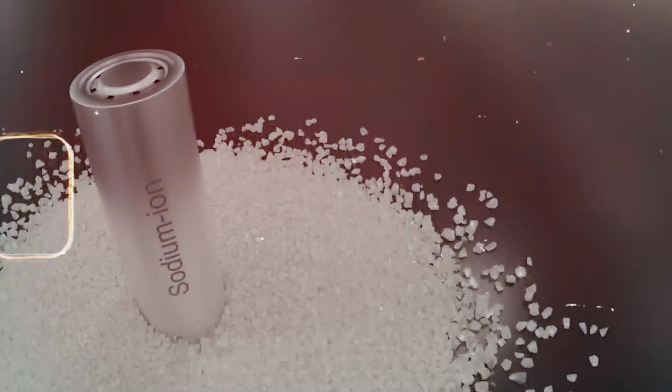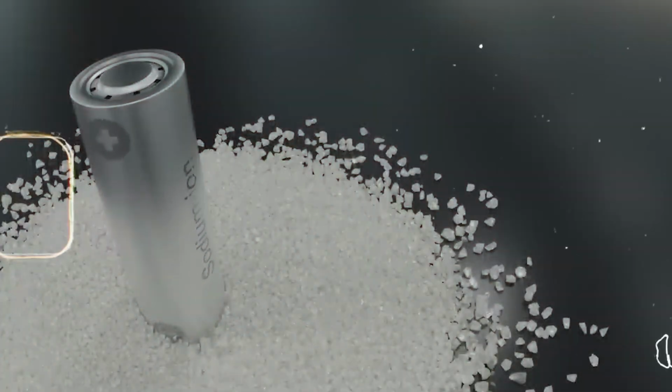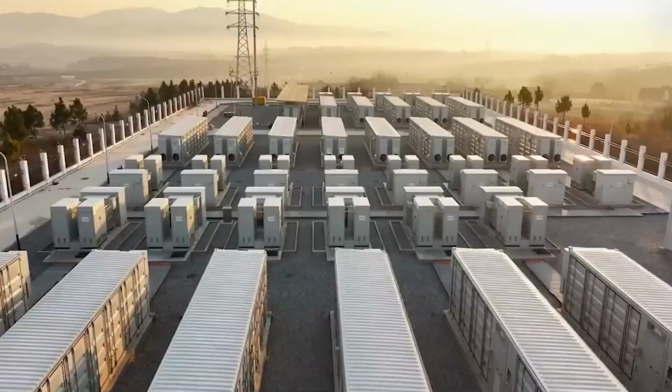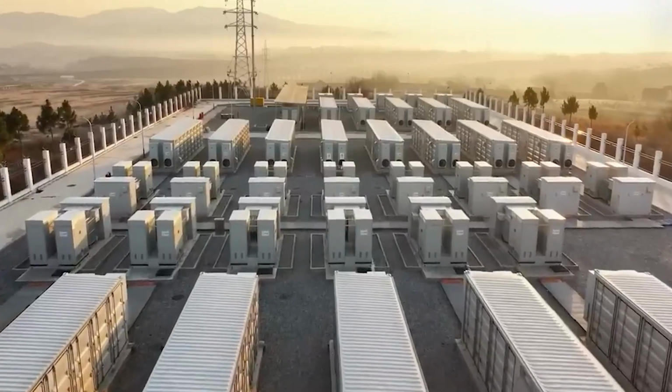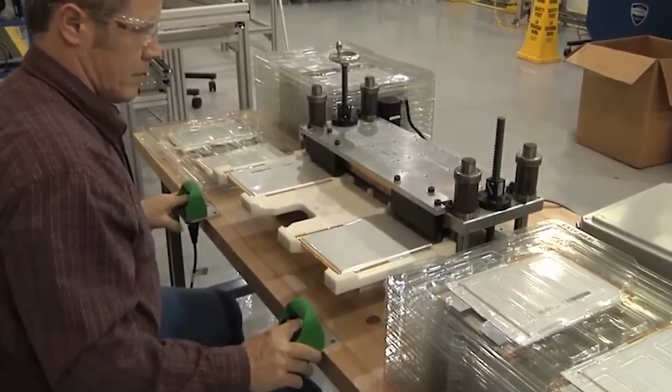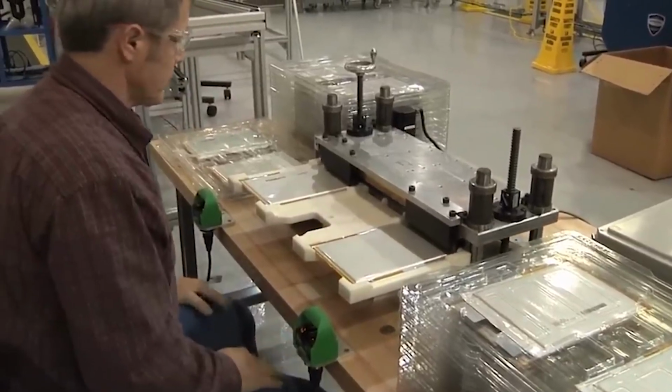But this isn't just a simple swap of materials. It's a complete transformation of how we store and use energy, a shift that could reshape the world's power systems. For years, lithium-ion batteries have been the backbone of modern technology, fueling everything from smartphones to electric vehicles. But there's a catch. Lithium is becoming harder to find.